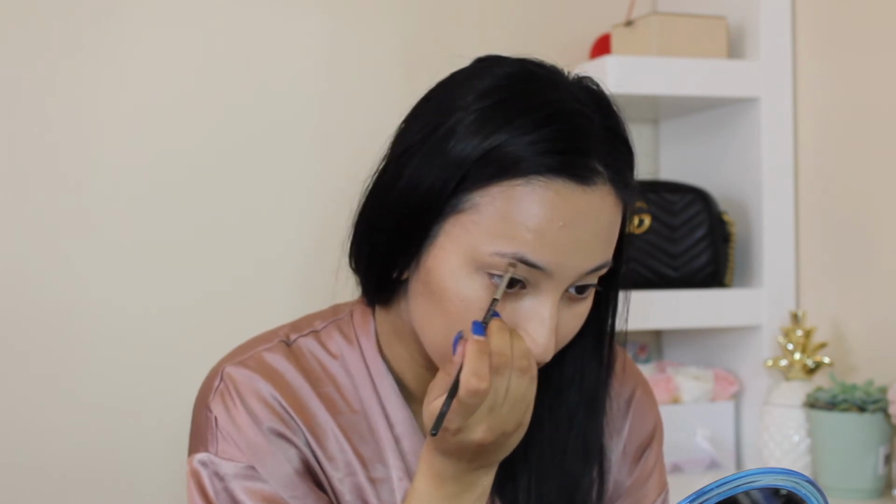Next, I'm using my Anastasia Dip Brow Pomade in medium brown. I will first outline my brow and then quickly fill it in and brush it.